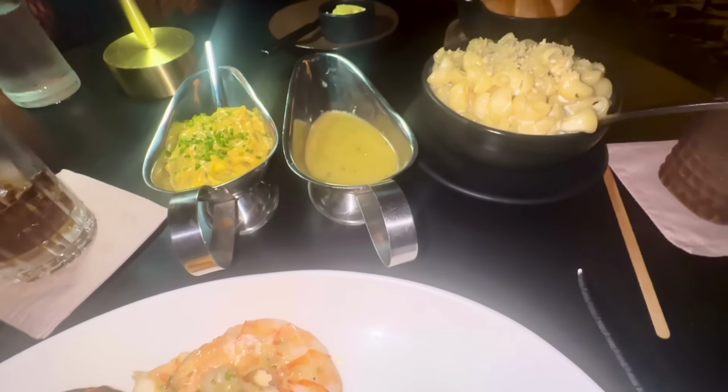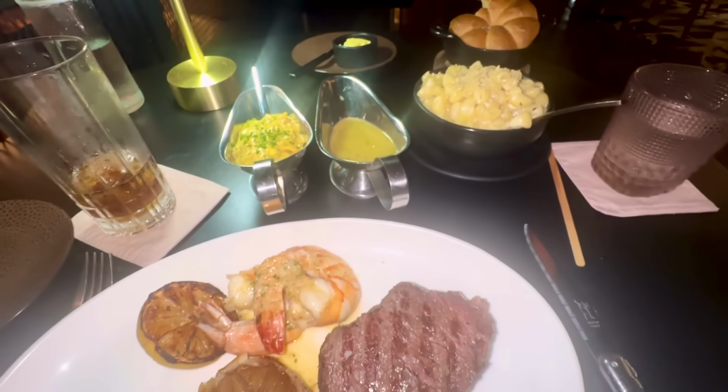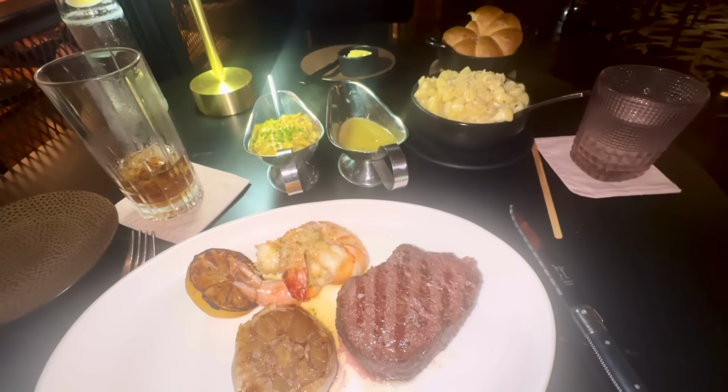And mac and cheese, that was pretty good. We all know that mac and cheese is the star of the show regardless of what's on the table. It was done right, I gotta give it to them. The food was pretty good. I enjoyed it personally. However, I would hope so for about $150, not including the tip.